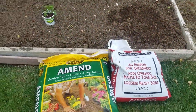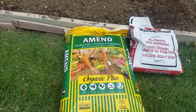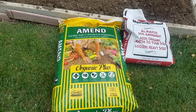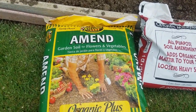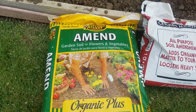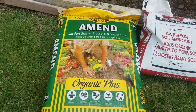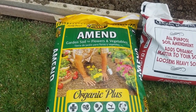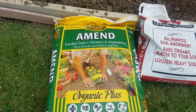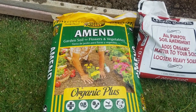Now, real quickly, the way I made this soil a lot richer and better is by adding things that I bought at the local hardware store. This stuff right here is garden soil for flowers and vegetables. And again, it has a lot of the things that plants need, like that organic stuff.